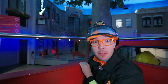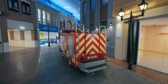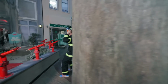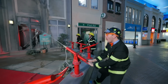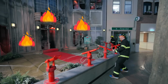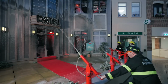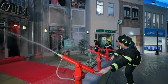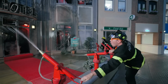It's the Grand Flamingo Hotel! Oh no! We need to put out the fire! Come on! Whoa! Good thing we have our fire hoses. Here we go! Whoa! We need to put out all the flames! Woo! Oh, look at it go! Whoa! Woo! Not enough water!